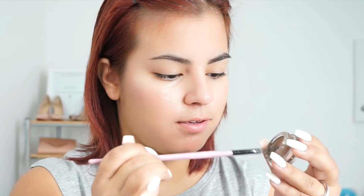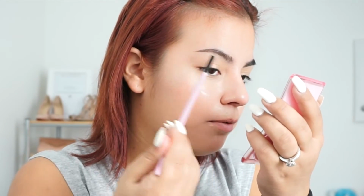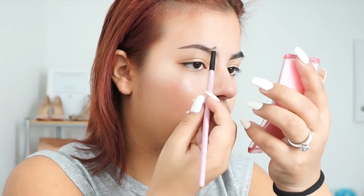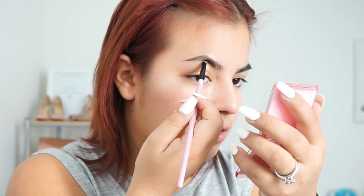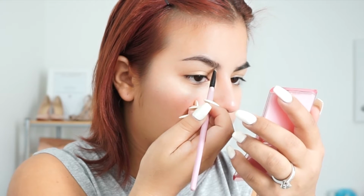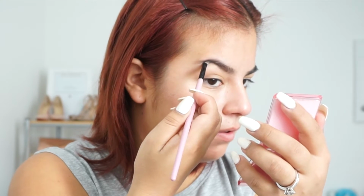So what I like to do with this product, you never want to go with a heavy hand. This product is heavy duty. If you grab too much product, you will look like you have mud on your face. So I always dab a little bit, and I always swipe on the side. Then I'll use my brush, and like the other tutorial, I will define my eyebrow first and then fill it in. So I'm gonna go off defining. I like to start in the middle, and then I will drag it to the outer corner.